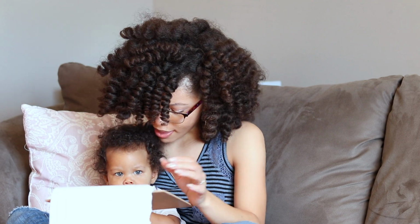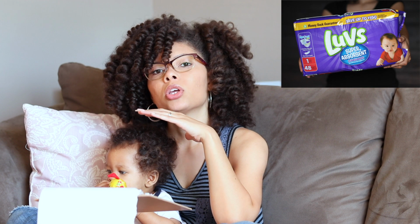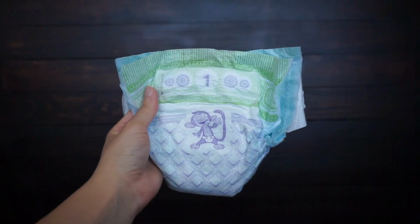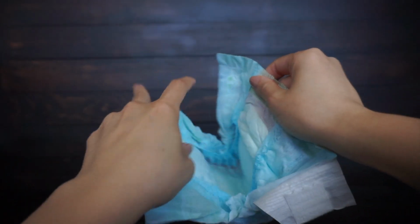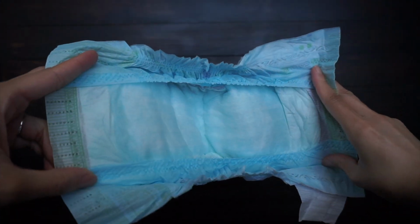Now next we have LUVS diapers. There are absolutely no pros to these diapers. They are awful. There is no wetness indicator. They are paper thin. And when I say paper thin, y'all know when y'all give somebody a gift and you use a gift bag instead of wrapping it up with wrapping paper? That paper that you stuff in the bag to cover up the gift, that thin, which is terrible.